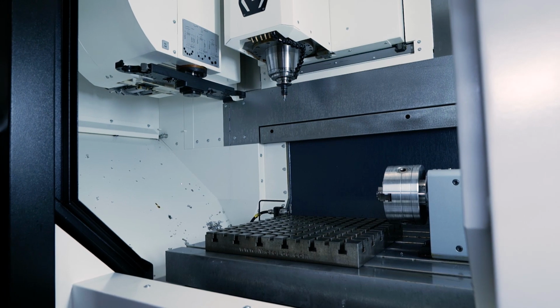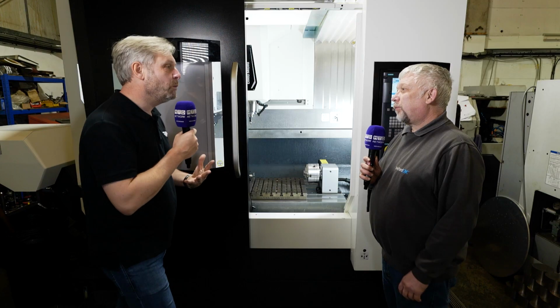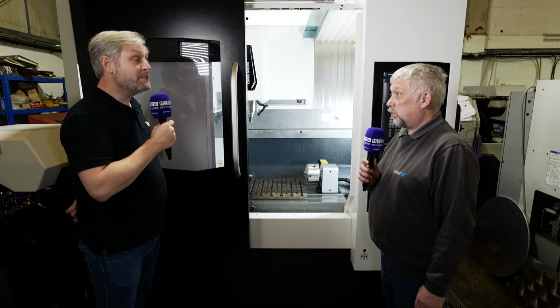Okay, so the jobs you're doing then, you're obviously always looking for work. What sort of work do you want? Batch work, really. Sort of 10 up, anything from 10 off upwards, in any material, just whatever comes through the door. Any material, any industry? Any industry, any material, just send us an email and see where we go.